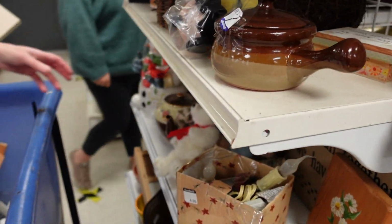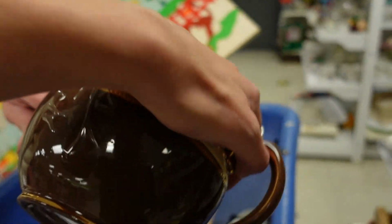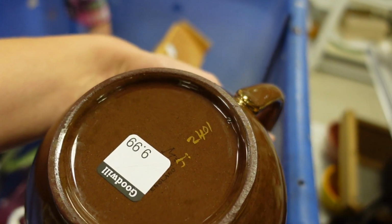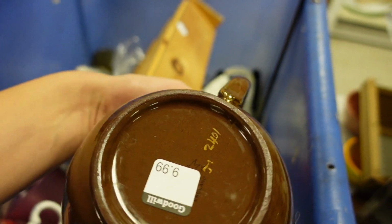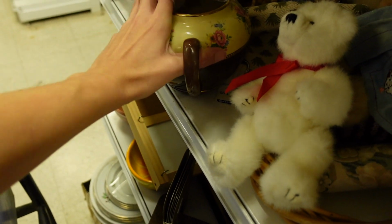Now I noticed this teapot here. I do believe this is a Sadler teapot. There was a marking on the bottom, but we did not peel the sticker. I could be wrong. It might not be Sadler, but I'm getting Sadler vibes there. It was $9.99, which I felt was a little high.